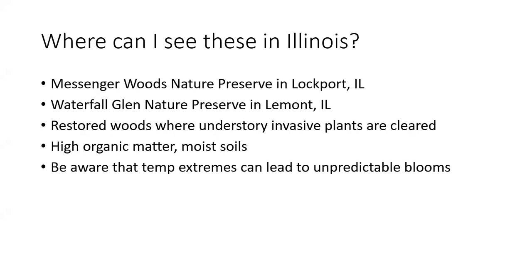Now you might wonder where you can see these in Illinois or where you live. Messenger Woods is known for its abundance of spring wildflowers, as is Waterfall Glen Nature Preserve. Both of these areas have really beautiful spring blooms, but you can see spring ephemerals in many different places. You can see them most often in restored woods all over the state, especially areas where understory invasive plants have been cleared, places with high organic matter and moist to mesic soils.